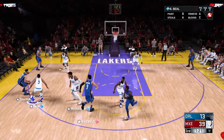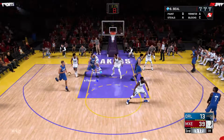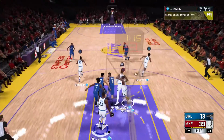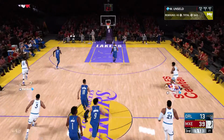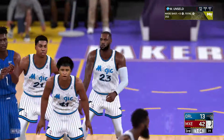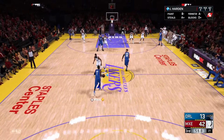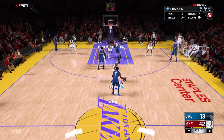Vucevic with it. There's 1:17 left in the third quarter of the game, and it's blocked by Whiteside. Lacking confidence right now in his offense. He's been shaky all period. Good on the triple. Yeah, this looks like a pregame shoot-around with all the threes they're allowing. Unseld's gone 5 of 6 in field goal attempts tonight.